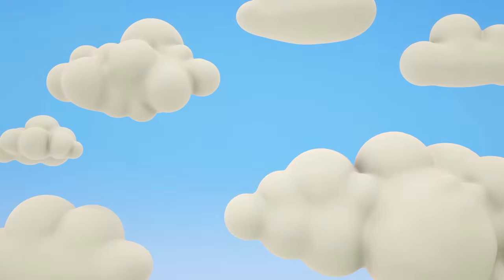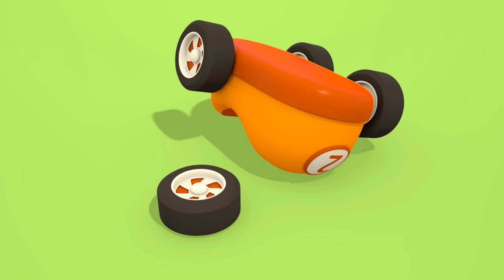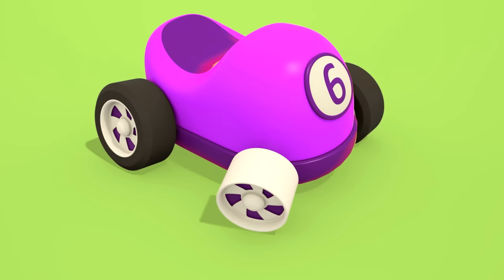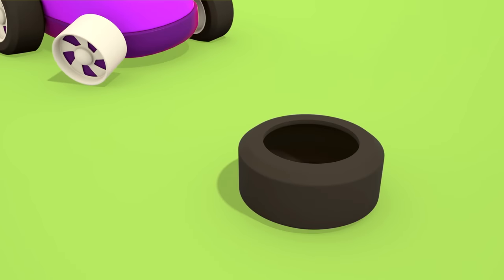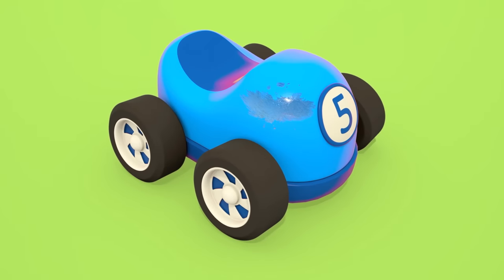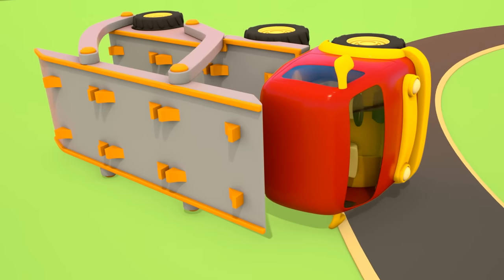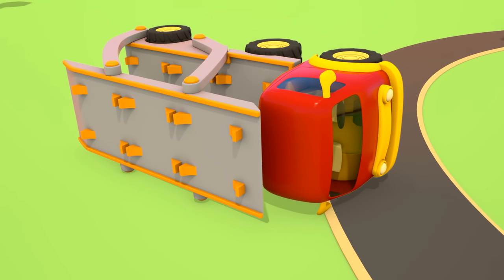The storm is over, but all the cars are broken. One's lost a wheel, another lost his number. And the blue car's got a scratch. The red car is split in two. And the car transporter is overturned.